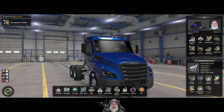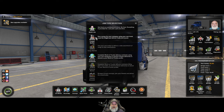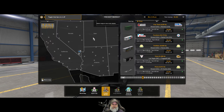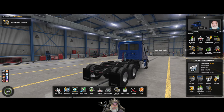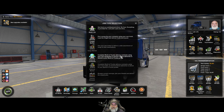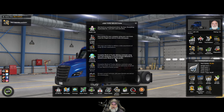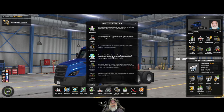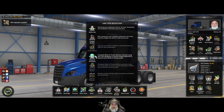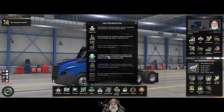7,400 bucks a job. All right, let's keep that in mind, but let's go to the job market. See, now this opens up freight market for us. Wait a minute. Go back there for a second. And it also opens up external contracts. Complete World of Trucks delivery contracts using your own equipment. A record of these deliveries is stored to your World of Trucks profile. Now, I'm not exactly sure what World of Trucks is, but I think it's like an online community thing.